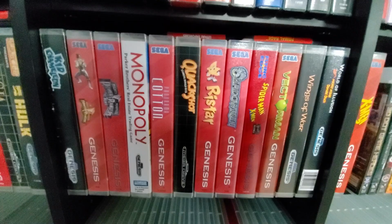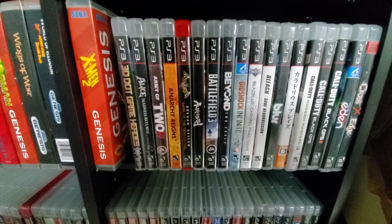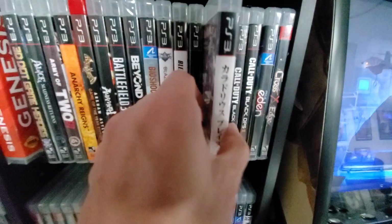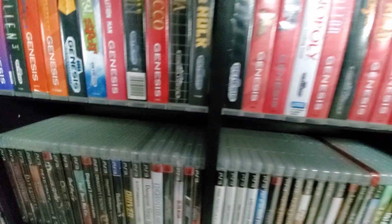Moving on to the PS3. 3D Dot Game Heroes, of course. Picked that one up when it was new. I just had a feeling it was going to be hard to find, and of course it was. Caladrius Blaze. Got a PS4 re-release, but the PS3 version is like pretty much exactly the same. I didn't want to splurge to buy the PS4 version if I already had the PS3 version.